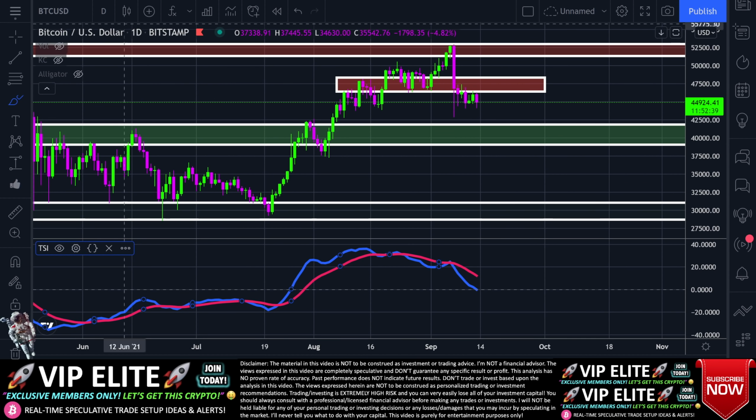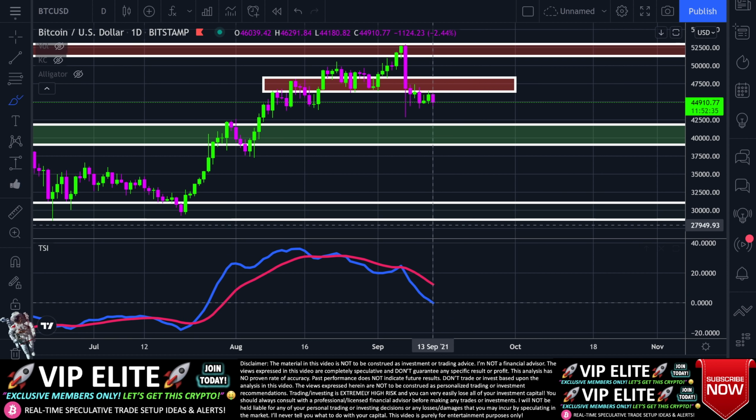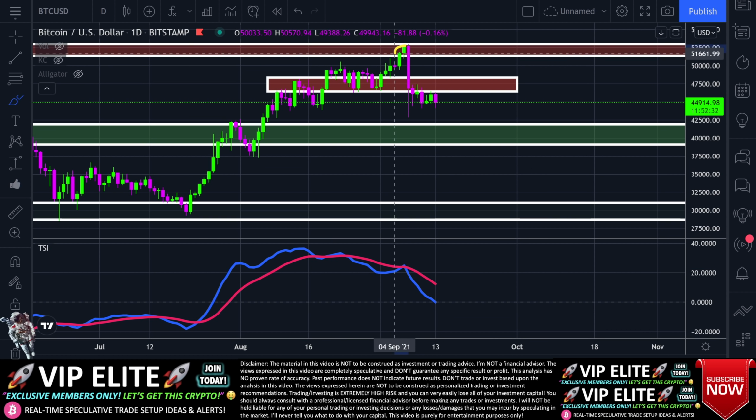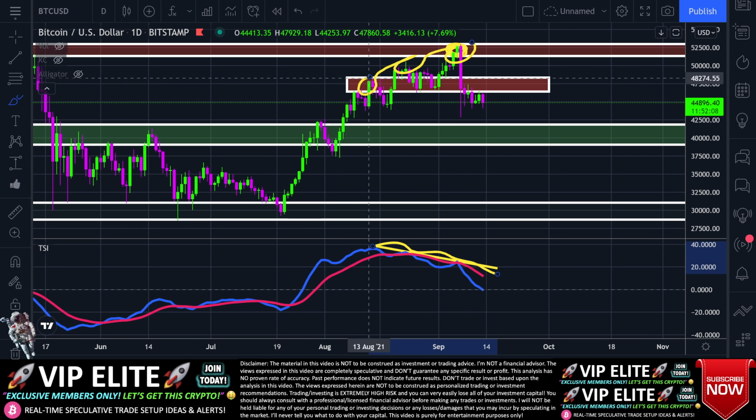Another indicator I'd like to take a look at here is the TSI, the True Strength Indicator. And right now, folks, you can see that upon our pump all the way up to our top here at above 50,000, we did get a little itty bitty fake out, a bullish cross there, the blue line going above the red. But you can see ever since basically this pump up to about 45,000, we have seen a bearish divergence on this indicator, right? The bullish momentum, the blue line, right, has been trending downward with lower highs while we still saw the price action creating higher highs.